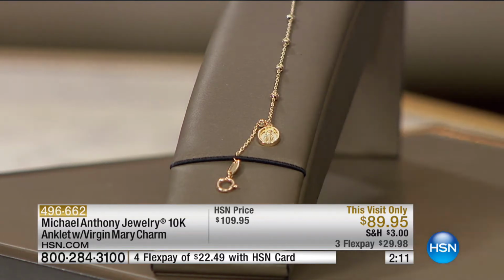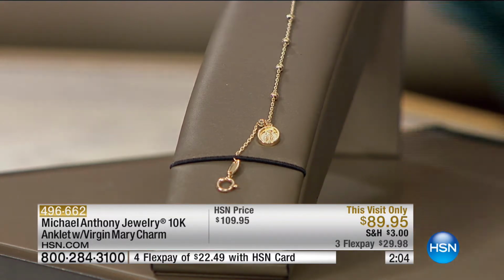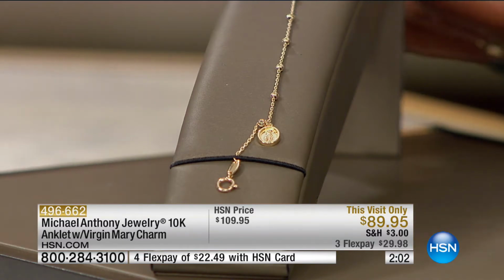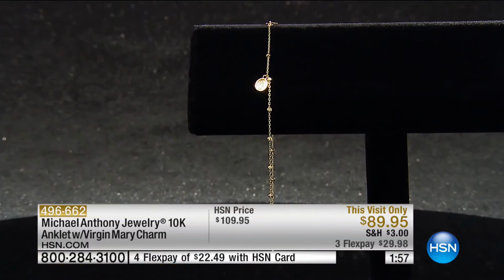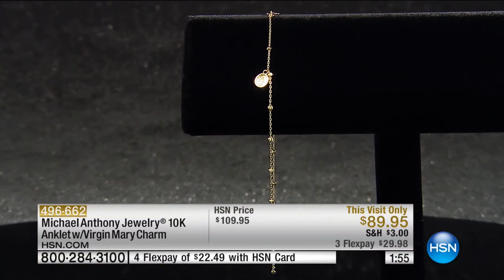The only thing is, even though it's not a part of our 5 and 5, we still have fewer than 100 of them available. It's adjustable, you can wear it at 9 inches or at 11 inches. So you can adjust it in that way. And no in between? No in between, 9 or 11.